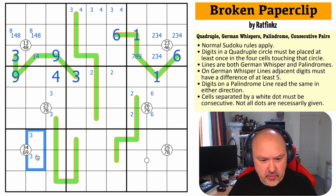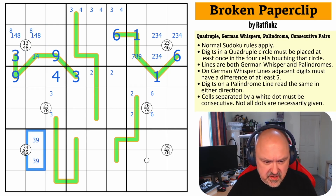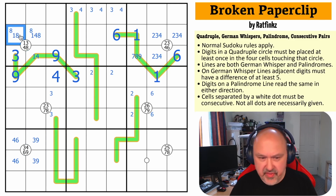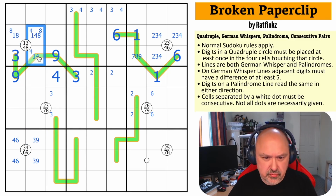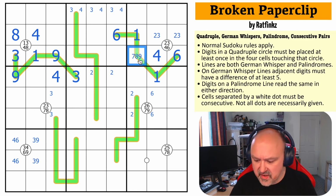3 is now in one of those two because the 3 is looking down at that. This is actually a 3-9 pair because of the 3-9 looking down. So this is 3-9, this is 4-6. Which means 4 is not there. 4 is in one of those two. Oh, the 1 here is looking back. This is 8, this is 4, this is 1. There's no 4 here, so this is the 4. No 9 here, this is only 7 or 8.